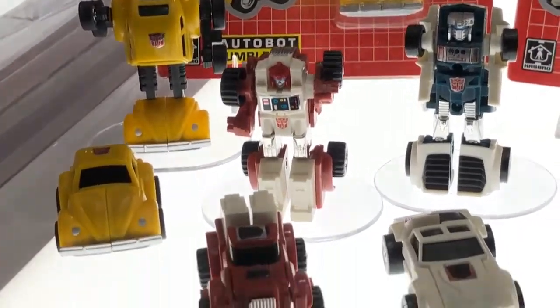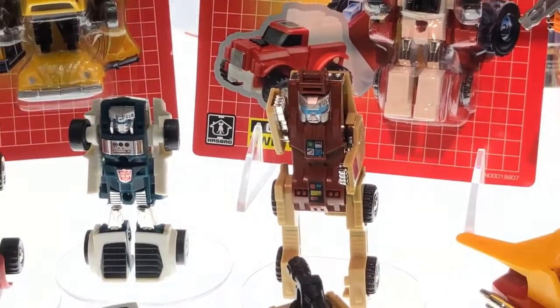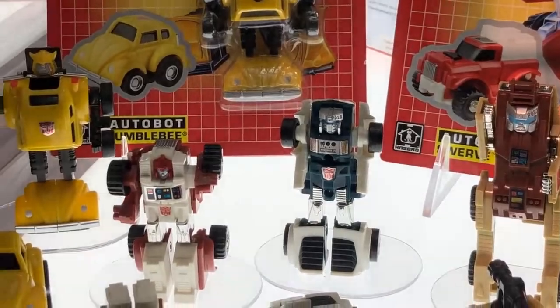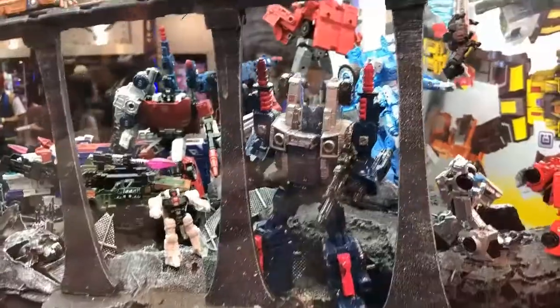Come on, just hit the stores already. Because I've seen people on other boards posting that they found the mini bots, so they're around.